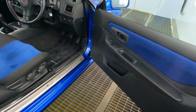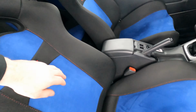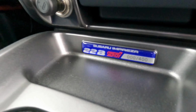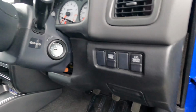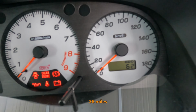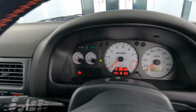At first glance, the interior is basically the same as every other 22B STI out there. This beautiful black and blue combination. Radio delete. There you go, you got the 000 out of 400 tag. A center differential control, which we'll talk about in a minute, as well as intercooler sprayers from the factory. So the center differential control actually sets your bias from the rear to the front as you please. This vehicle actually only has 62 kilometers on the odometer, making it one of the lowest mileage 22B STIs in existence. Also note the cool mirror switch.